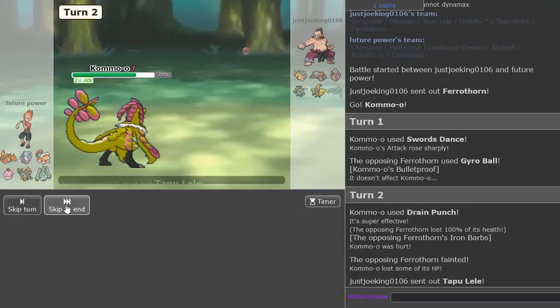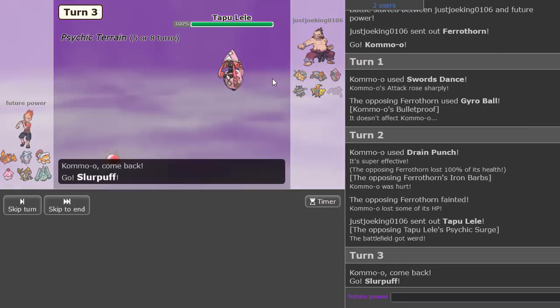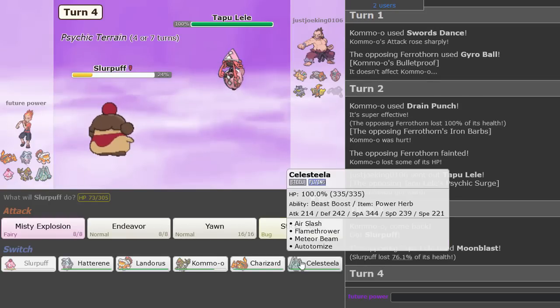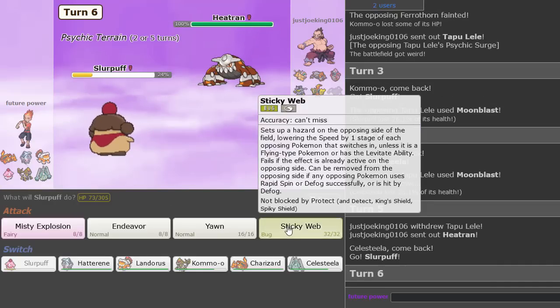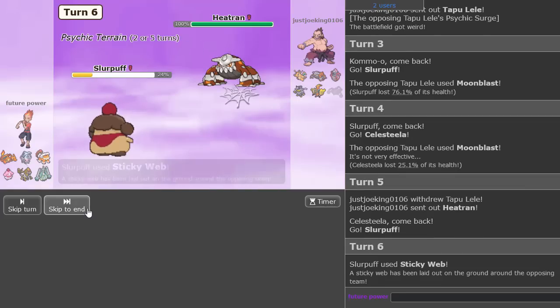That's excellent. So I want him to bring me down to Sash if possible. That's not enough for that to happen. And so here I'm gonna double out to Slurpuff. And then get my webs up, which is just what I need to do to secure the work.